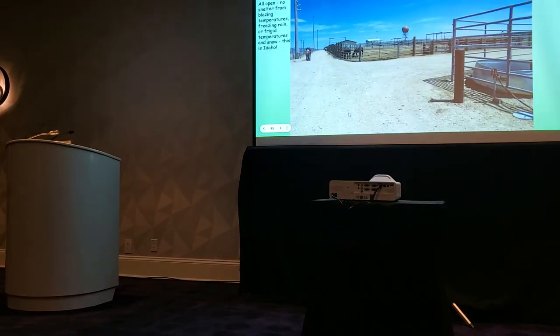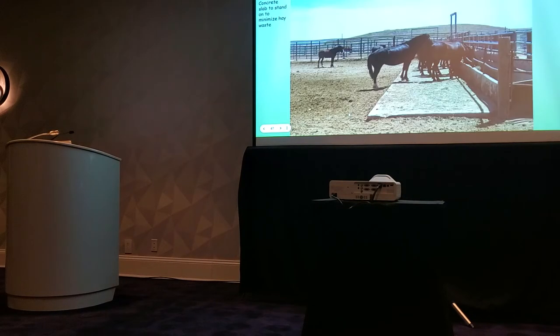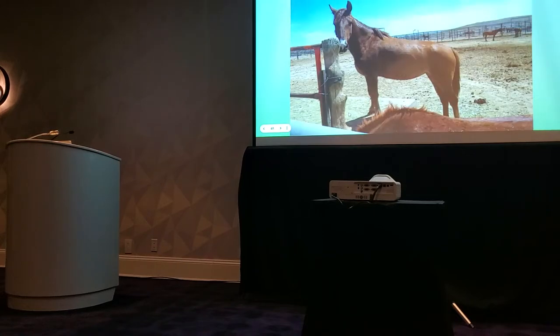And this is another long-range view of the facility. There's another horse in despair. And then here's the concrete slab that they have to stand on. The concrete slab does minimize waste because, you know, horses, when they drop in the dirt and then step in it, they can drop it here and still eat it. But they're standing on a concrete slab. Just like that.